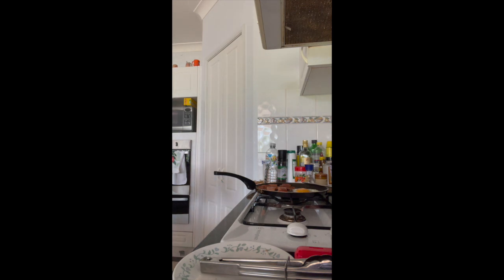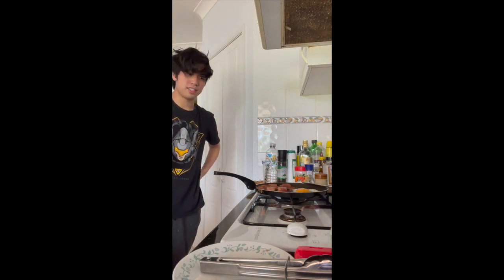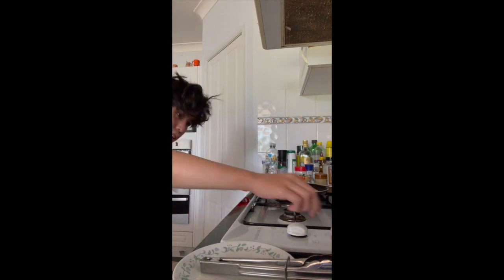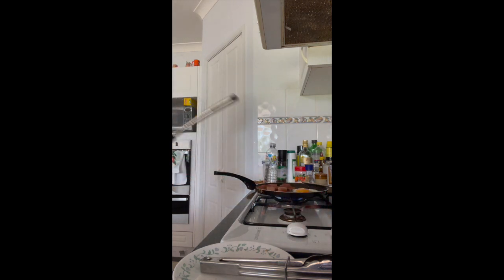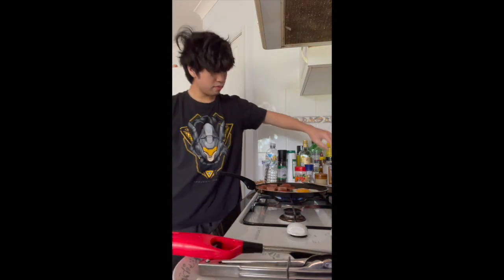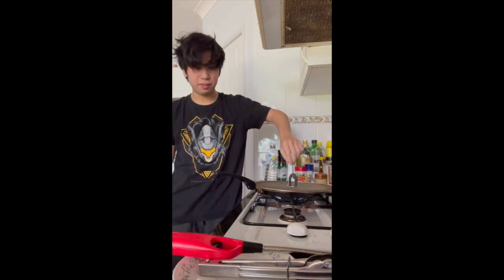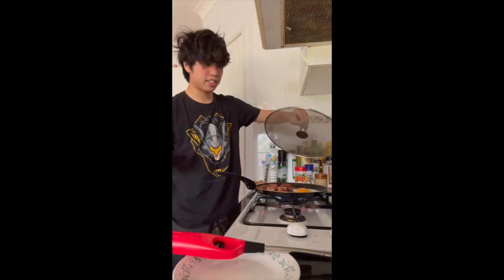Alrighty, well, I actually turned the heat off and the egg still cooked quite significantly, so it's quite nice. And let me turn the heat back on, actually. Alright, I'm very excited to actually try this. This actually looks not too atrocious at all. I'd be willing to eat this for sure.